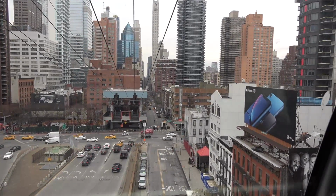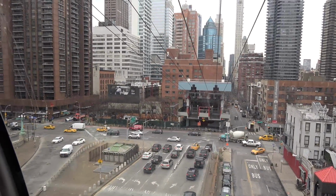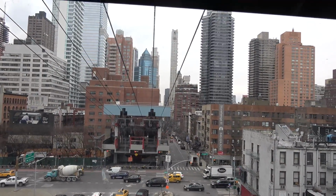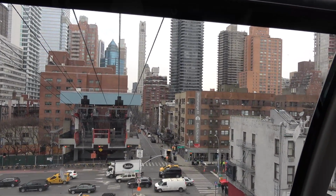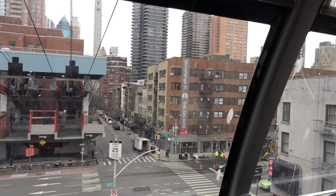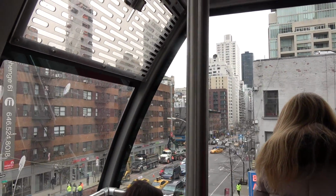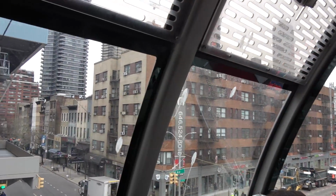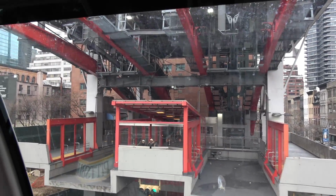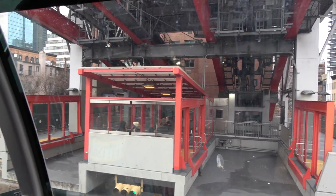Here we are coming back across the road. Here we are back in Manhattan.